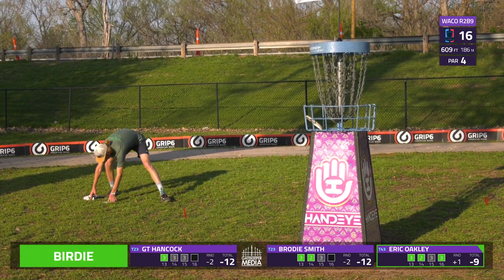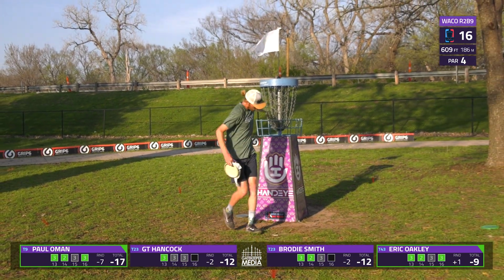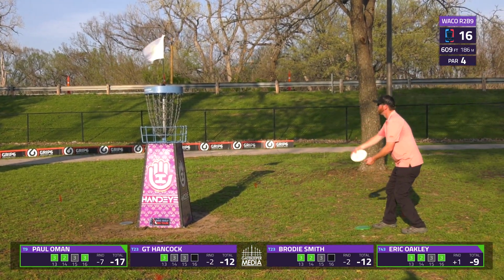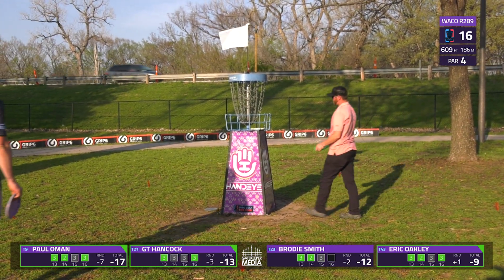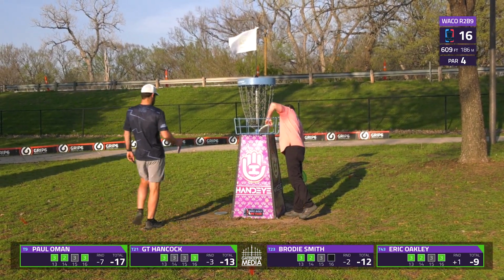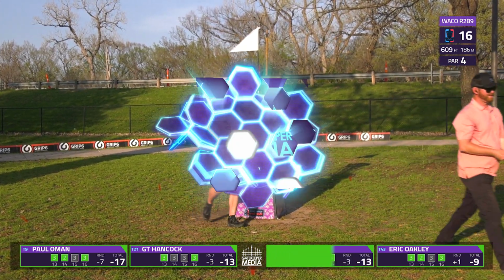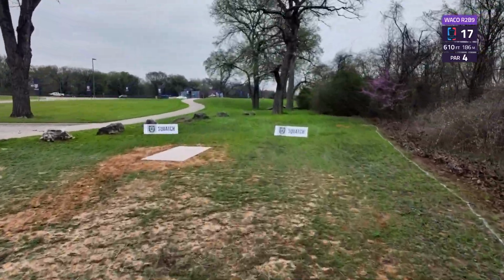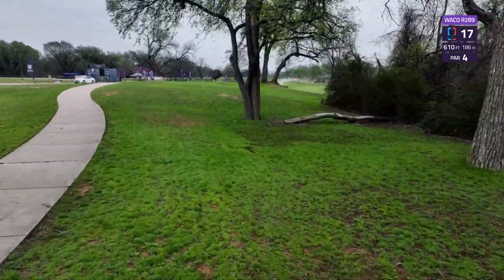Oakley able to tuck in the left side. Oman in, and as close as those guys were, means we've got some true bullseye tap-ins for GT and Brodie. Yeah, lots of green showing up on the scorecards all of a sudden. And Ezra Robinson and Robert Burridge able to get the eagle on this hole today. Ezra birdied 15 and eagled 16, so hot streak for him right there.